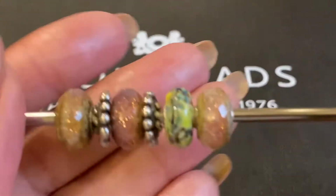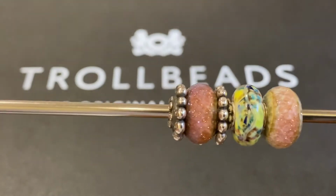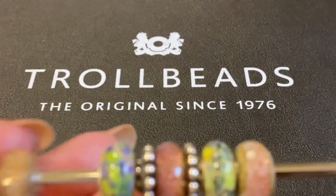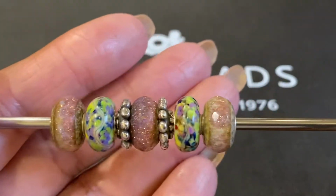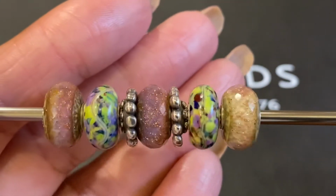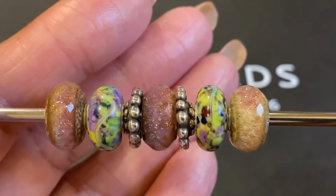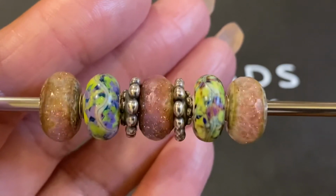And here's the design, oops, I forgot a Trollstone. Here's the first design. I love the way that looks. The Trollstones are not identical, but they are similar in color.